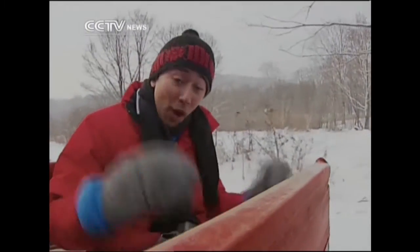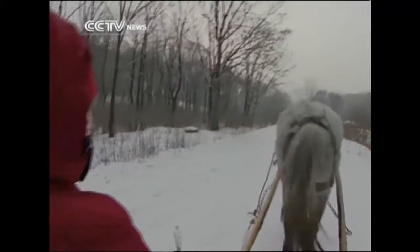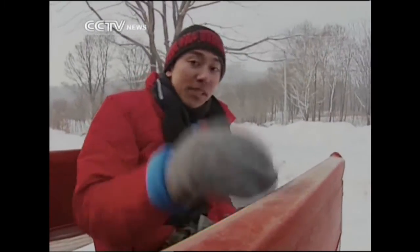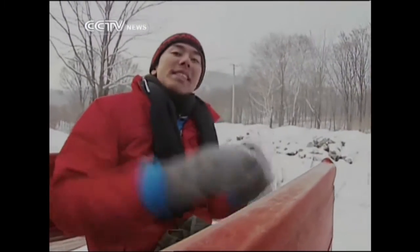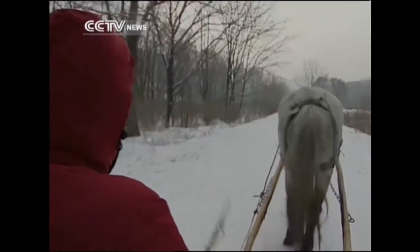Now, if you're looking for a quick getaway from Harbin, maybe for half a day, the perfect place is here. Come here to Yuchuan. It's an hour and a half, or about an hour, depending on the weather, southeast of the city itself. And you can come horse riding, do some sledging, like I'm doing now, horse-drawn sledging, skiing, there's a couple of ski slopes, and also some hunting on horseback as well.